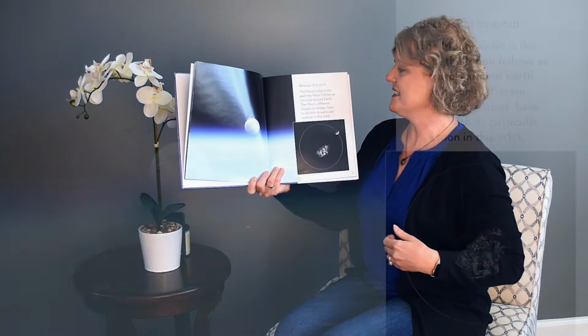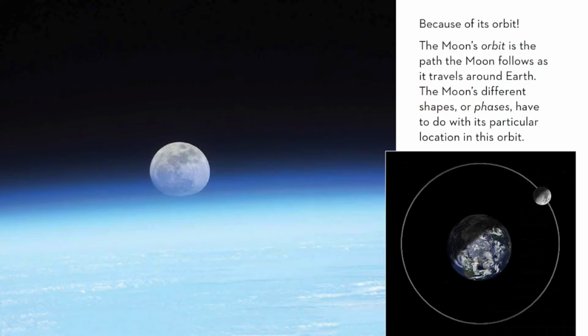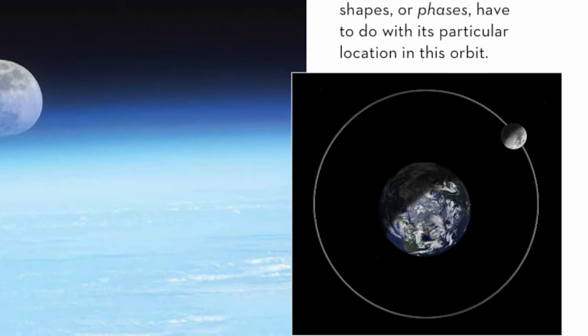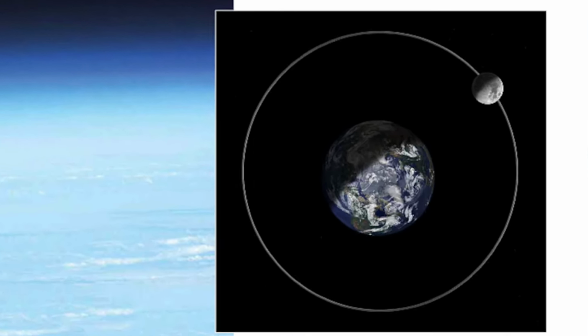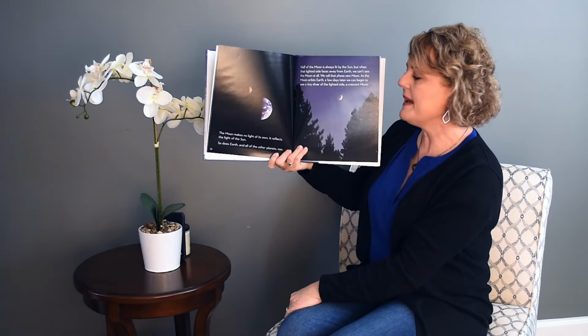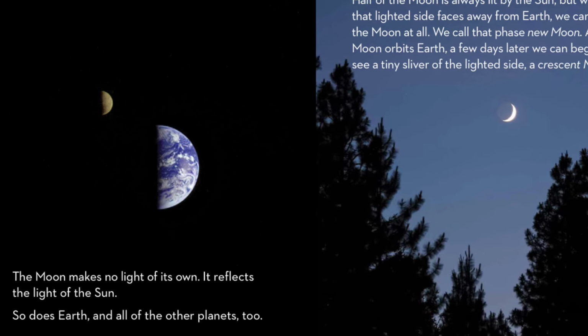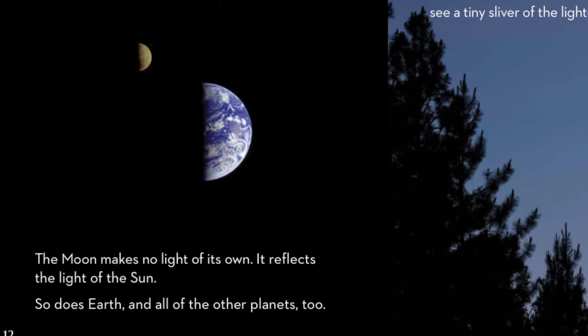Because of its orbit. The moon's orbit is the path the moon follows as it travels around Earth. The moon's different shapes, or phases, have to do with its particular location in this orbit. The moon makes no light of its own. It reflects the light of the sun. So does Earth and all the other planets, too.